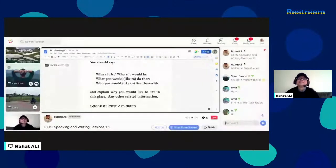Even if there is a mistake, there is a possibility to get 7, 7.5, even 8. If you ever read the band descriptors in the IELTS exam, it says that band 9 speaks very well like a native, though with very common minor mistakes. You know the major mistakes and minor mistakes? Major mistakes are when you're making mistakes about tense. Minor mistakes are maybe omitting one or two words like this one. These are minor mistakes. Okay.